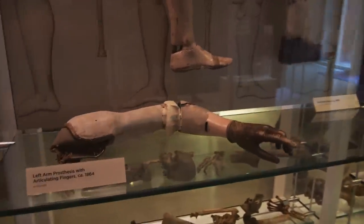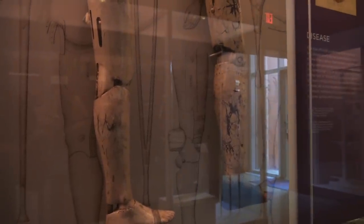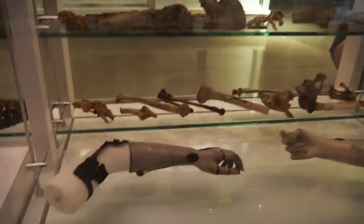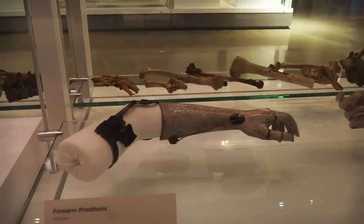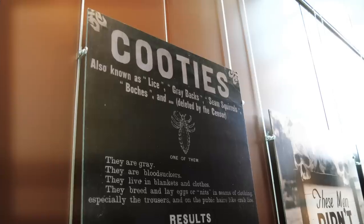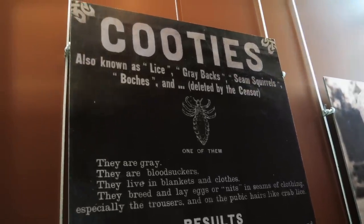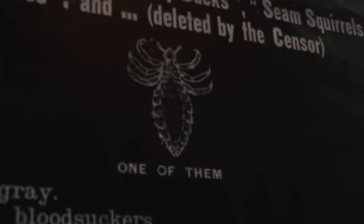And some prosthetic arms, again from 1864, for the wounded during the Civil War. Here's a forearm prosthetic. Another forearm prosthetic. Wow. If you've ever heard of boys or girls having cooties, well, there you go. That's a cootie.